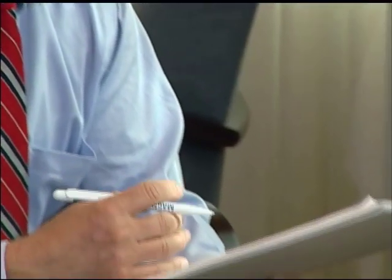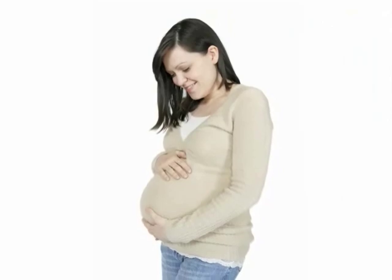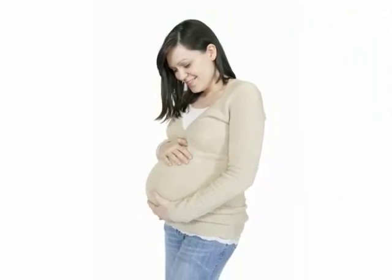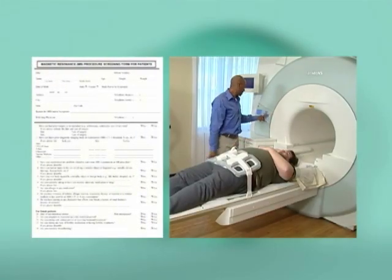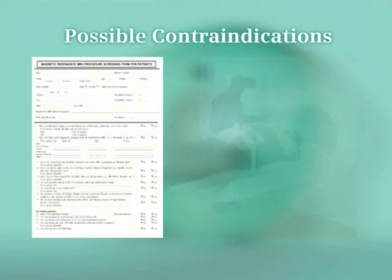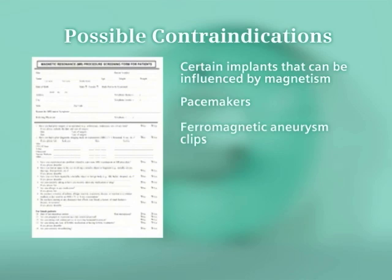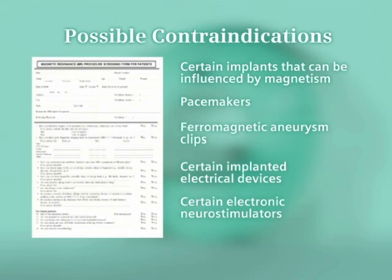The physician cannot make a decision on whether an MR examination should be performed unless the questionnaire has been completely filled out. When examining pregnant women, an informed consent must be obtained by the physician before imaging. Pay attention that MR examinations may be contraindicated for patients with the following characteristics. Patients with certain implants, for example, pacemakers, ferromagnetic aneurysm clips, certain implanted electronic devices, certain electronic neurostimulators, cochlear implants, and other hearing systems.